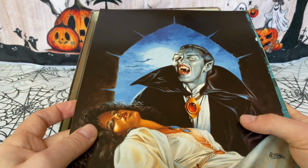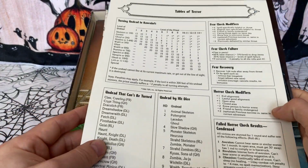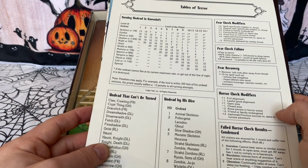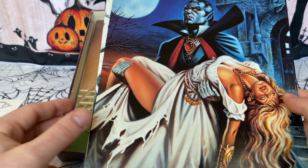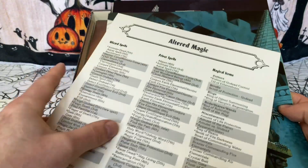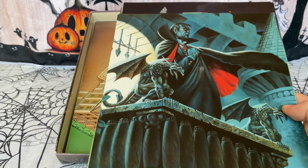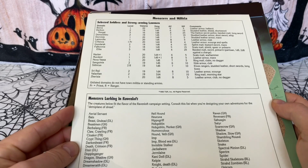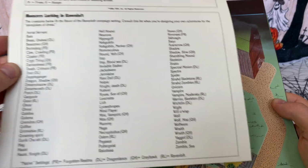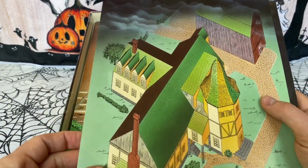Now these cards all have pretty much a glorious piece of artwork on the front, and then some of them are, I suppose it was instead of putting a DM screen in, Tables of Terror. Then this one, another nice piece of art, and on the back we've got the list of altered magic, and then monsters and militia, and monsters that are lurking in Ravenloft that you can use out of your other monstrous compendium books. And then we start to get some maps as well.